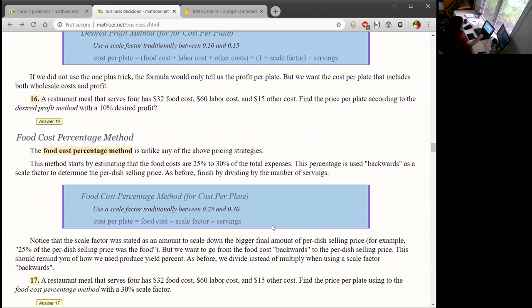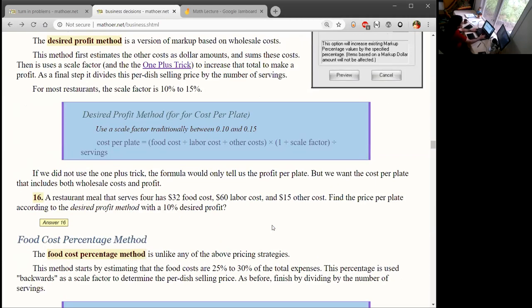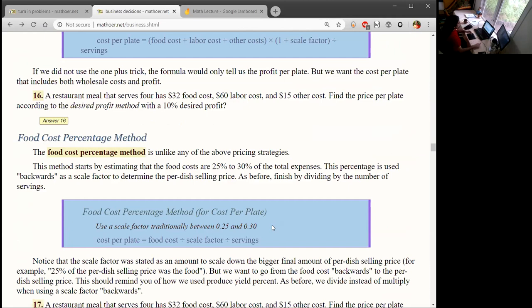The other way to do it is a scale factor called the food cost percentage method. And instead of breaking down all the costs, what's the labor, what's the food, what's everything else, some restaurants are just very predictable. They know that their food is always about 25% or so of their total expenses. So they can use that scale factor backwards with division, like yield percent and things, to determine the per dish selling price.